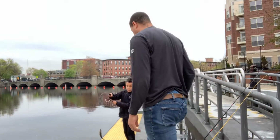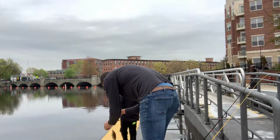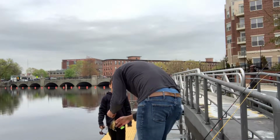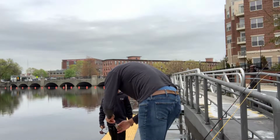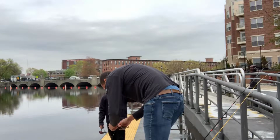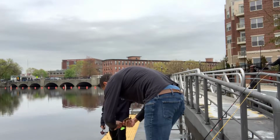And then you are a bluegill. 2 more than 6 is 8. You're a bluegill. Do I have 8 now? 2 more than 6. Yeah, 2 more than 6. Ow, just stab me. And I just got fish juice in the face.